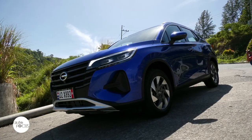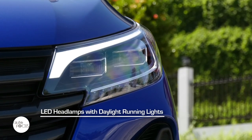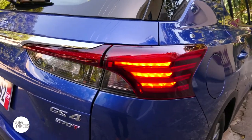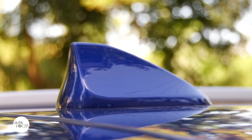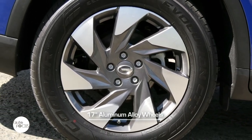GAC Motor Philippines outfitted the GS4 with a bold-looking grille, LED headlamps with daylight running lights, LED taillights and turn signals, metal chrome accents on the tailgate, rear fog lights, and high-mounted LED brake light. The second-generation GS4 also features power-adjustable side mirrors, shark fin antenna, panoramic sunroof, and 17-inch aluminum alloy wheels.